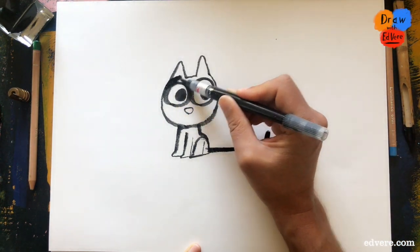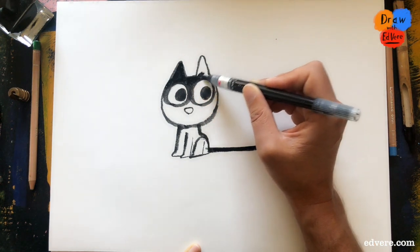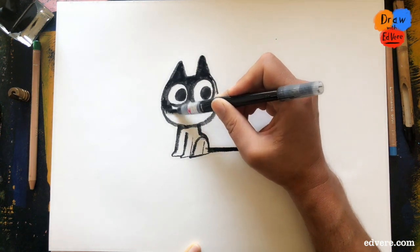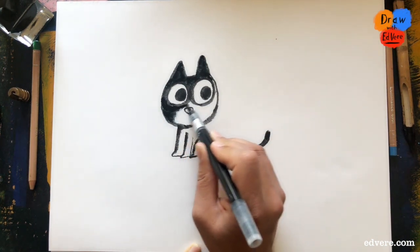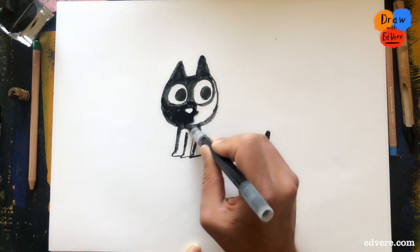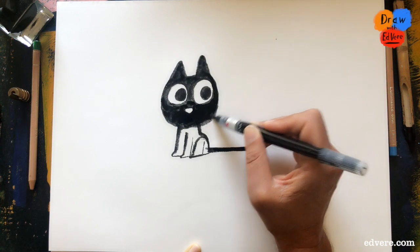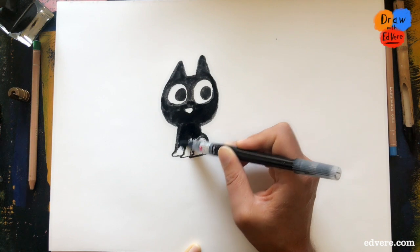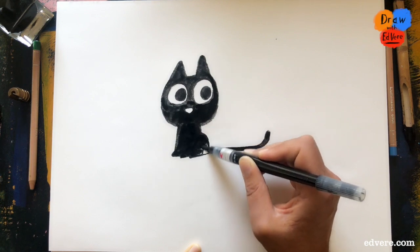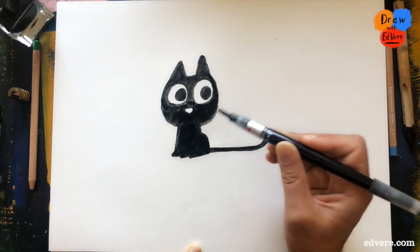So now colour him in. And you see, we go over everything we've just drawn, but you get the sense of how everything is. So you still get the sense there's a little paw, front paw, front paw.